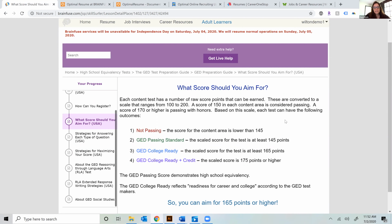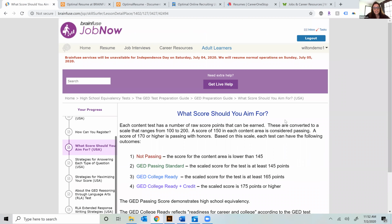With some of the different topics in Skill Surfer, you will also see an option at the top to get live help. So if you see this and you're preparing for the GED, you get confused, you want some additional help, you can just click this link and it's going to get you connected to a tutor. And the tutor will be able to help you with the questions that you have. So again, this is just on some of the different topics within Skill Surfer.